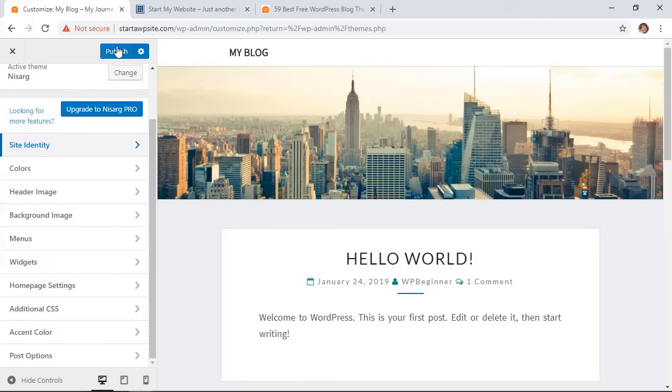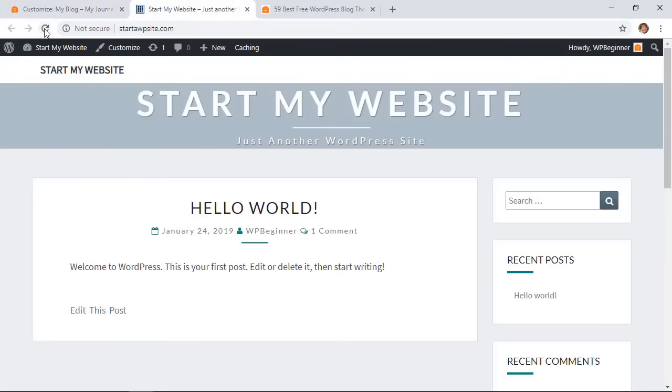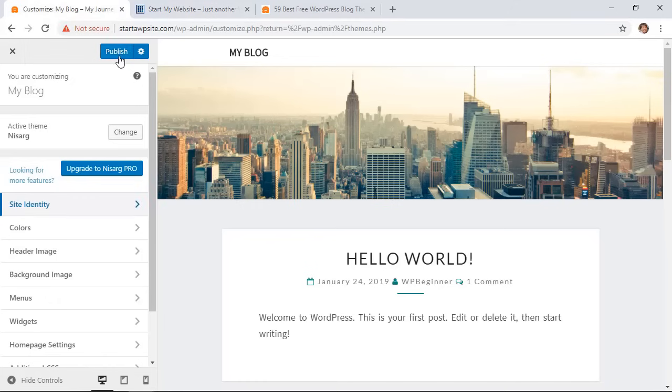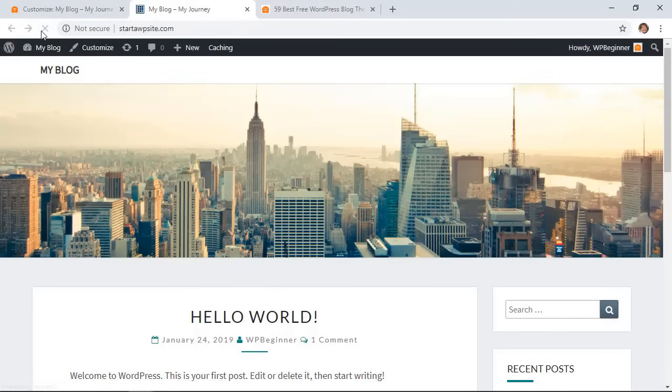Now, the beauty about the customization is everything that we're doing, we're seeing a preview over here, but nothing has officially changed until we hit publish. So if I go back over to my area and click refresh, none of those changes that I've done are actually on my site yet. So do remember to hit publish for all the changes that you make. And then once you do hit publish, now everything will be updated. And so now our site looks like this.